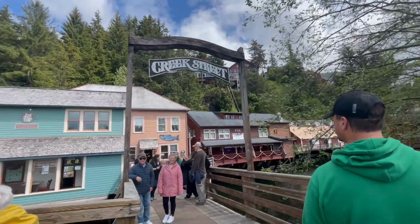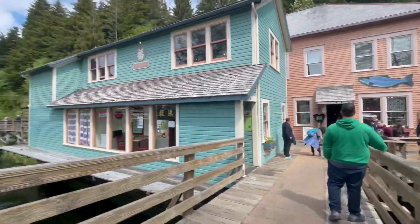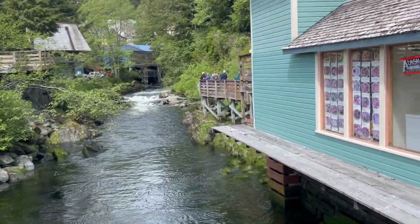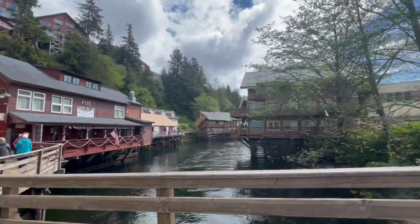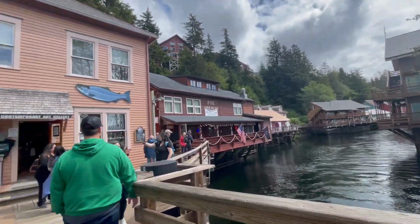There we are, Creek Street. All right, we're at Creek Street. This place reminds me of something out of a movie. It's so cool.